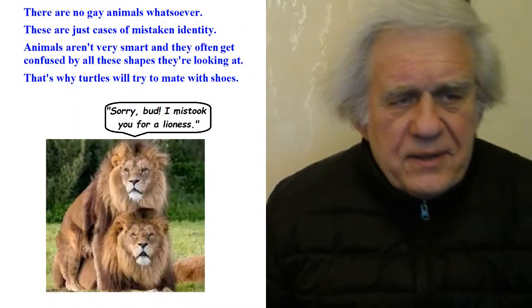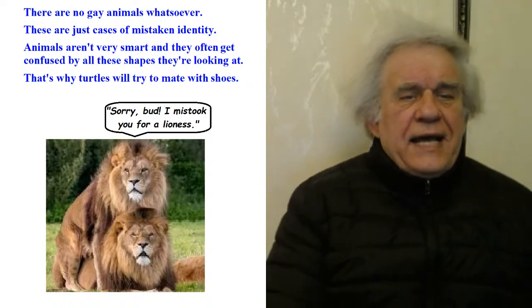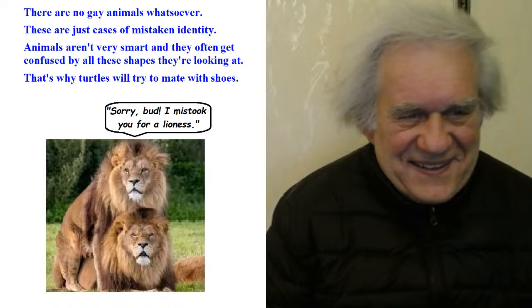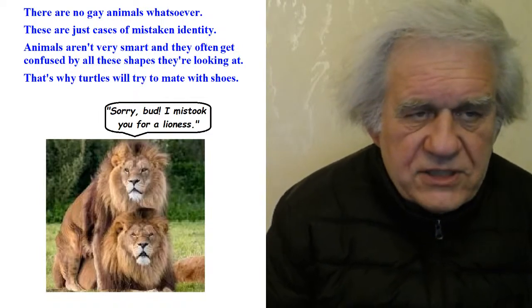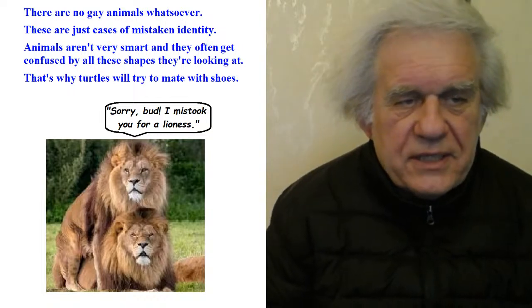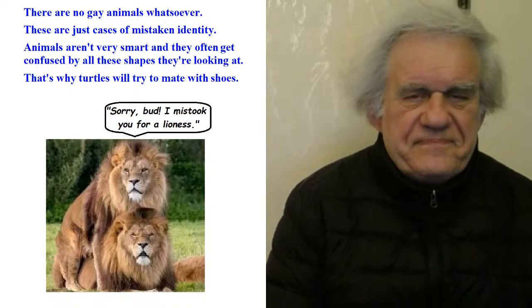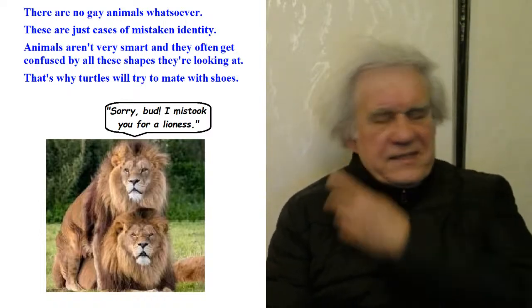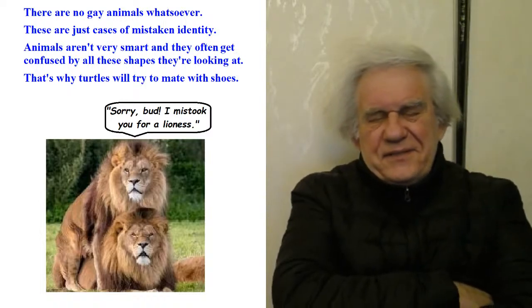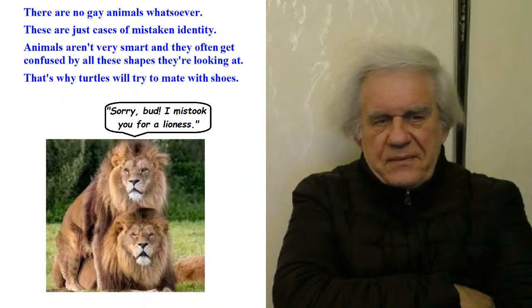Okay, another fellow says, I like this one. There are no gay animals whatsoever. These are just cases of mistaken identity. Okay, animals aren't very smart, and they often get confused by all these shapes they're looking at. That's why turtles will try to mate with shoes. Well, I can tell you, this fellow simply doesn't know. I mean, he doesn't realize what's out there.